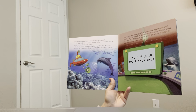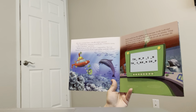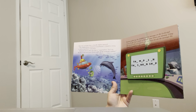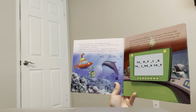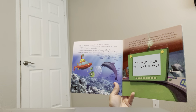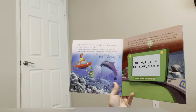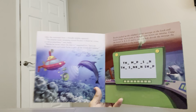After the scavenger hunt, a friendly dolphin appeared. "The dolphin keeps swimming around Rocket. I think he's trying to tell us something," said Annie. "Maybe he knows where the map is," suggested Leo. "Let's use Rocket's look and listen scope to pick up the sounds that he's making." Rocket picked up the dolphin's secret message on the look and listen scope, but it looks as though some of the letters are missing. Using letters A, E, I, O, and U, can you help decode the message the dolphin is sending to the team?